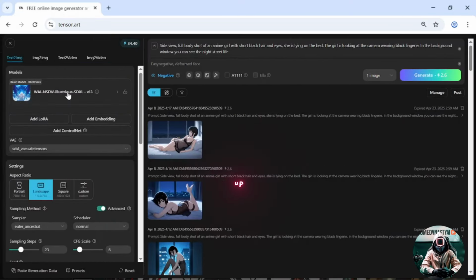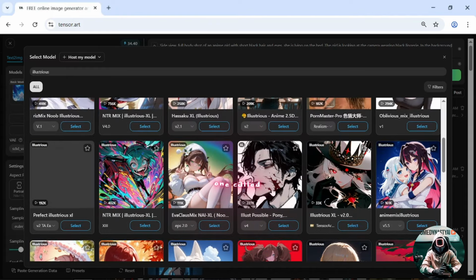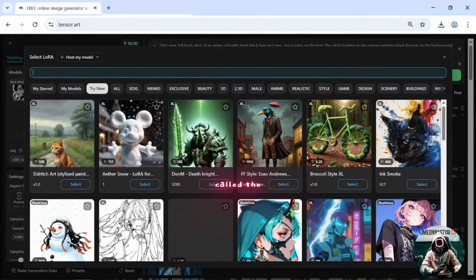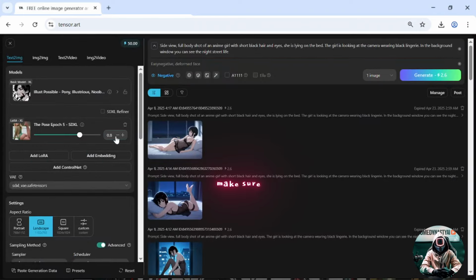Alright, to spice things up, you actually need to click on the current model, search for and replace it with the one called Illust Possible. After you do that, you then have to press the Add LoRa button. Then search for the LoRa called the Pose Epoch 5 and click on it. Do add it to the workflow. After that, make sure to reduce its amount from 0.8 to 0.6.